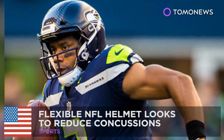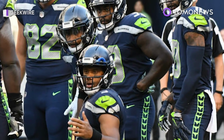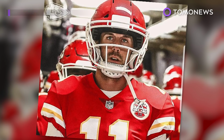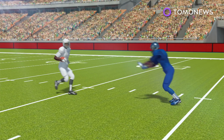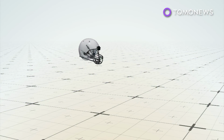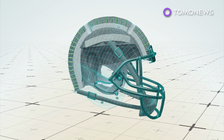Flexible NFL helmet designed to reduce concussions. This NFL season, about 70 players are wearing a new state-of-the-art helmet designed to lower the risk of concussions. The Vicis Zero1 was specifically designed to soften the blows NFL players take to their heads during games. The helmet is made of 4 different protective layers.